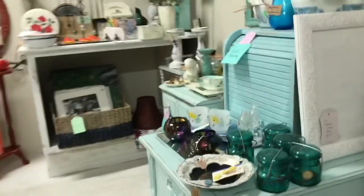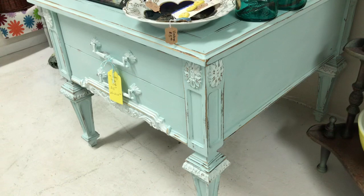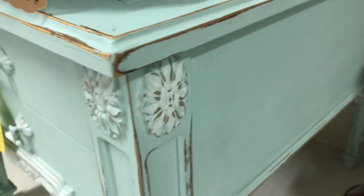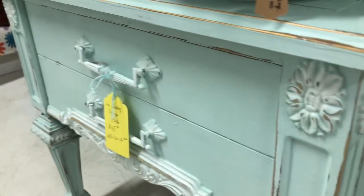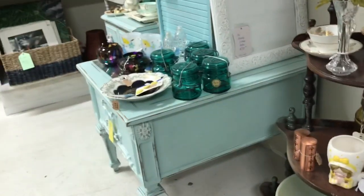I should probably show you this table. So this beautiful end table, it's quite large, it's not tall. I like to accent it a little bit with white on the medallions. It is so shabby chic and so pretty. I'm super surprised that this piece is still here as well.